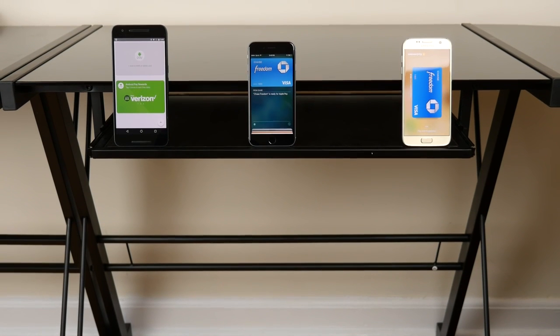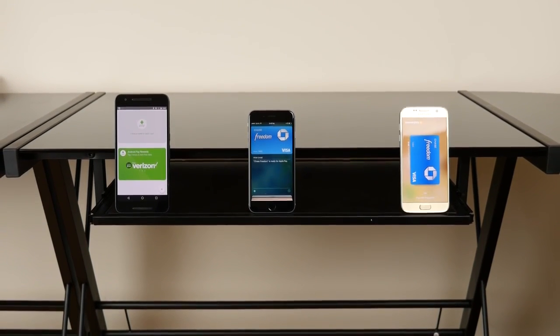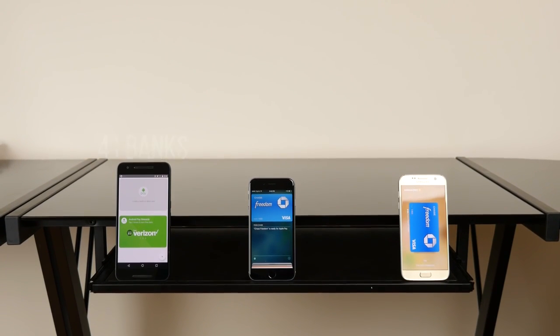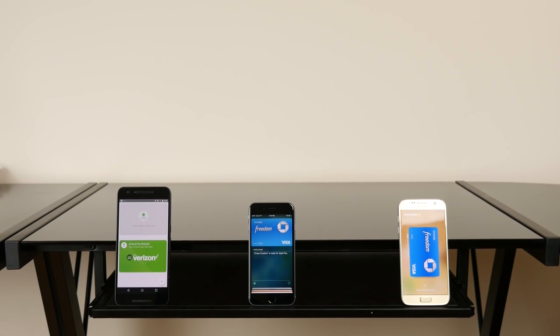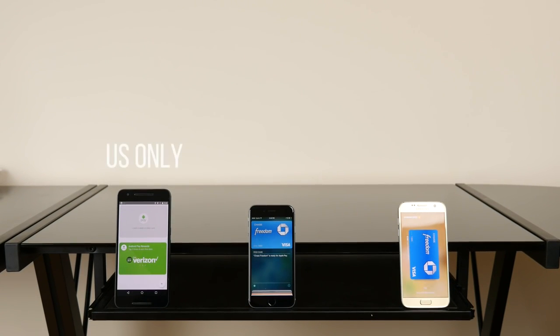To sum it up, Apple Pay has the largest banking partners in the US, about 1,200 versus 133 with Samsung Pay and 41 with Android Pay. Apple Pay also has broader availability, 6 countries to be exact, whereas Android Pay is only available in the US, while Samsung Pay is established in the US and South Korea right now.